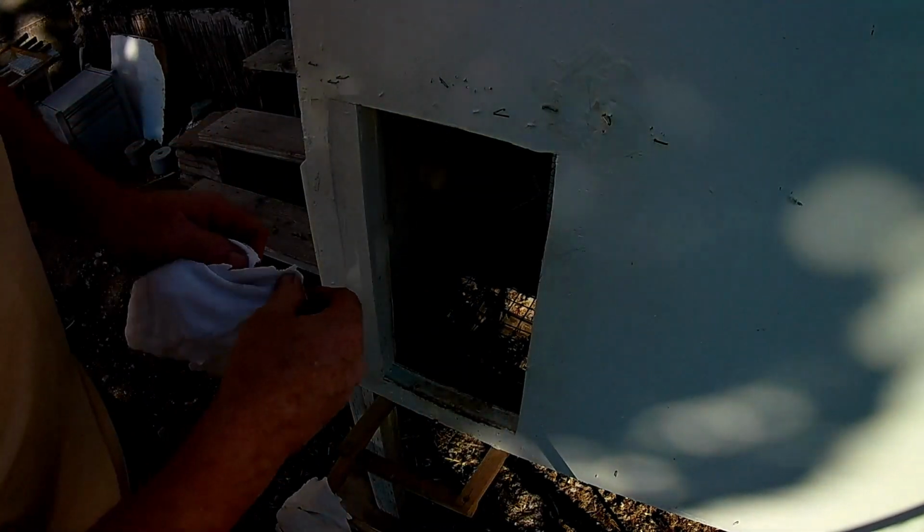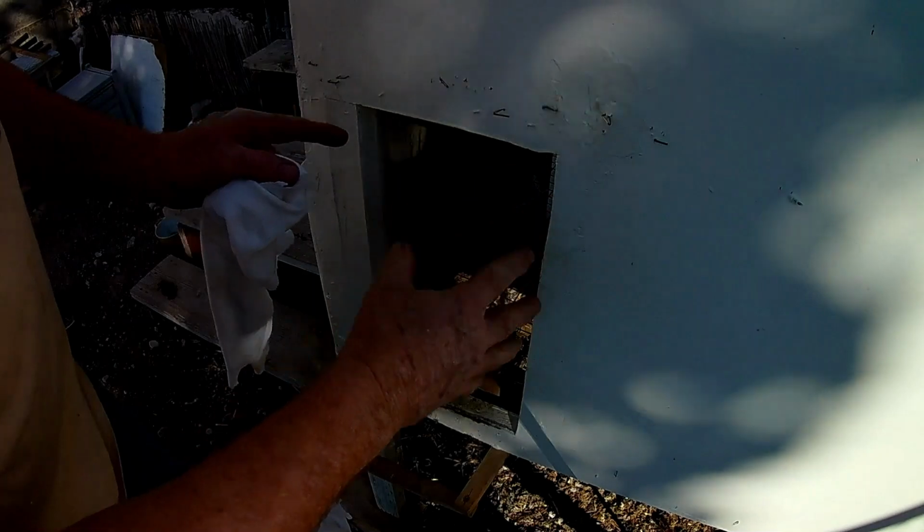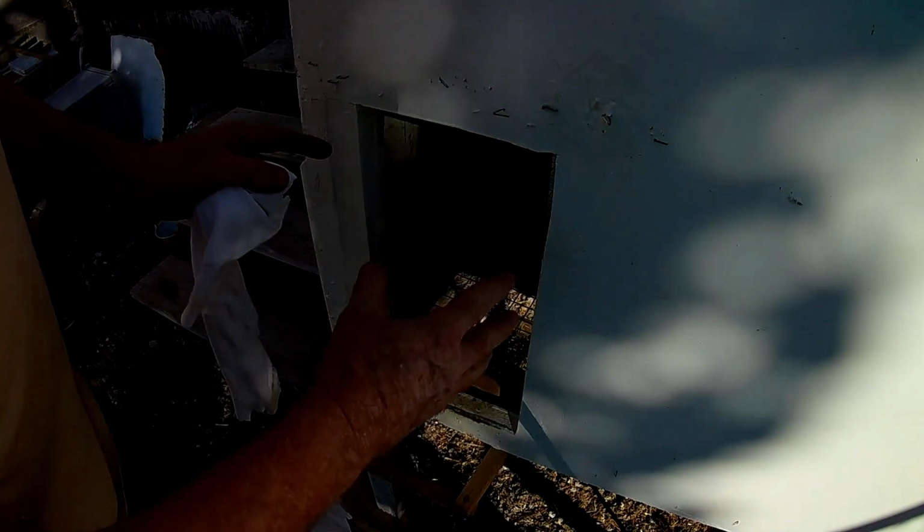But magpies are also very paranoid birds. So what we're going to do, we're going to put a drape up here that will keep the magpies from coming in, but allow the chicken to go back and forth. Now we're not going to cover up the hole all at once. We're going to do it little by little.